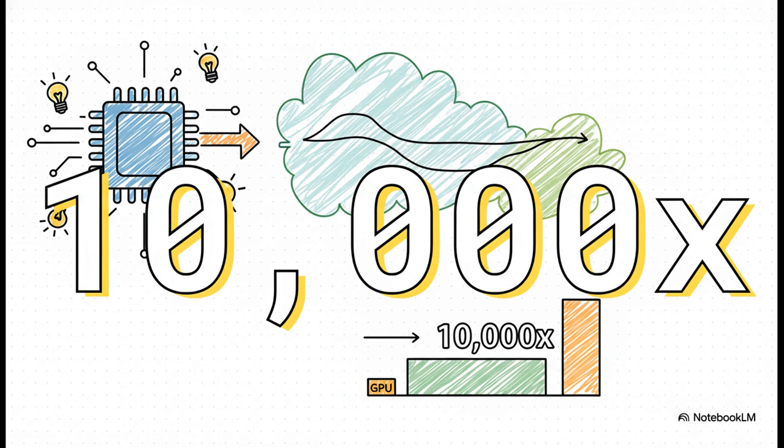The authors are talking about a system that could do what today's best GPUs do, but using about 10,000 times less energy. No, that is not a typo. 10,000x. That's 4 orders of magnitude more efficient.